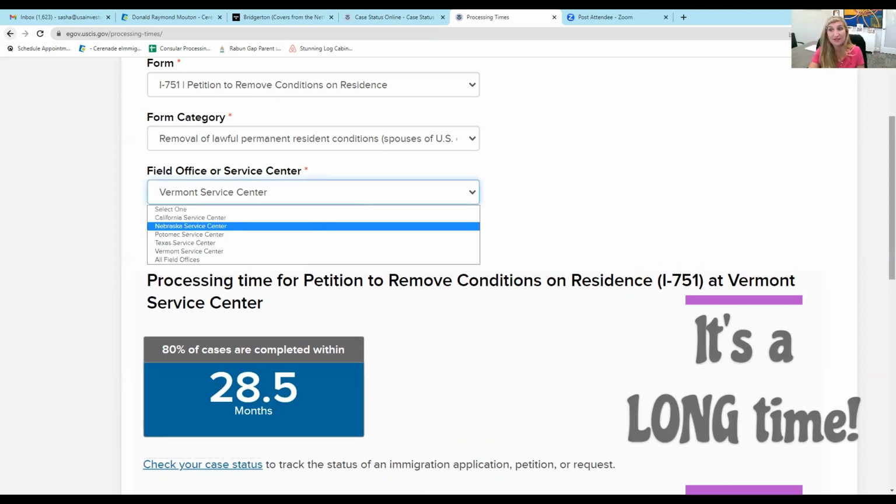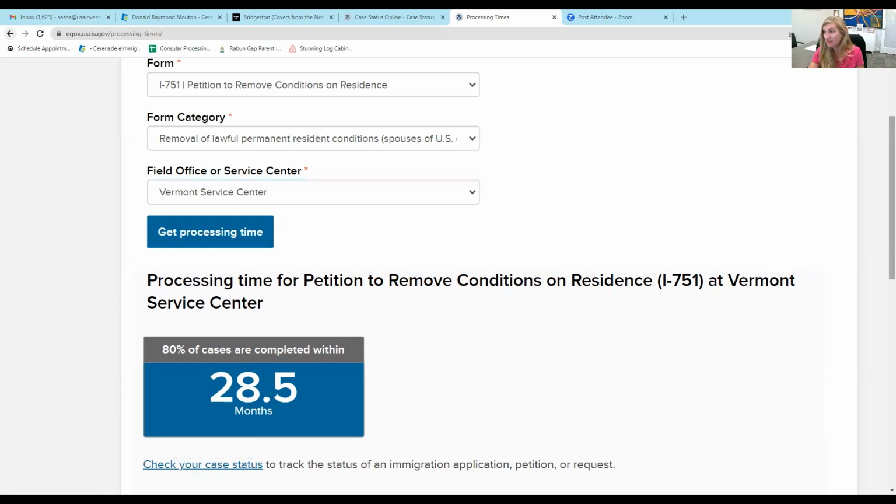But the point is, it's a long time, okay, guys? I-751 cases take a long time to process. Like I said, most of our clients are finding themselves in Potomac, and they're at a 28.5-month processing time, well over the 2-year mark. In fact, I-751 extension letters used to only be issued for 24 months, and about a year ago, they started issuing them for 48 months because people's extension letters were expiring.